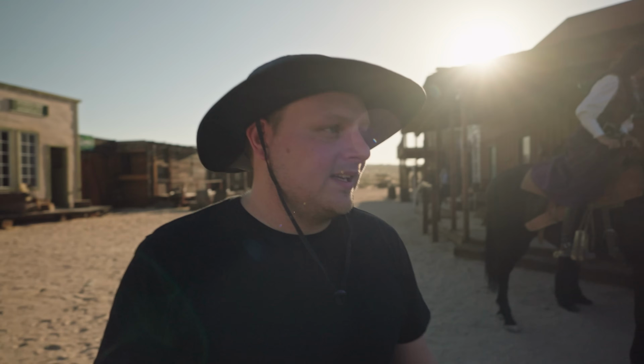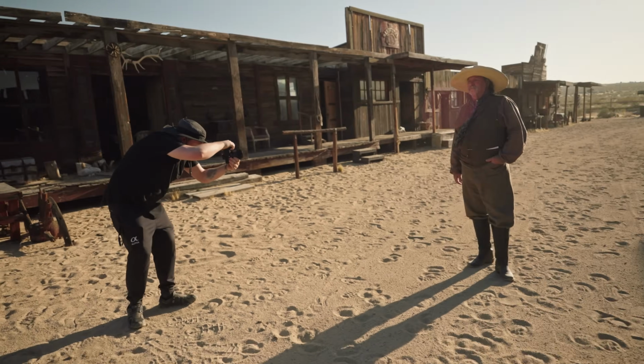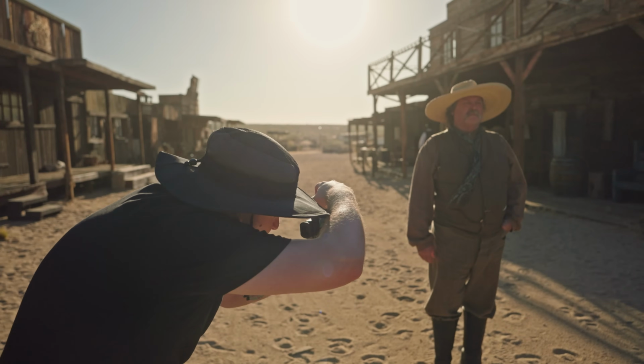Just getting some portraits of the cast. Potentially they want to use these for the poster, I guess. So that'll be kind of fun. Kind of looking down the street this direction. Not smiling. No, you're in a Western. Nobody smiles. Nice.